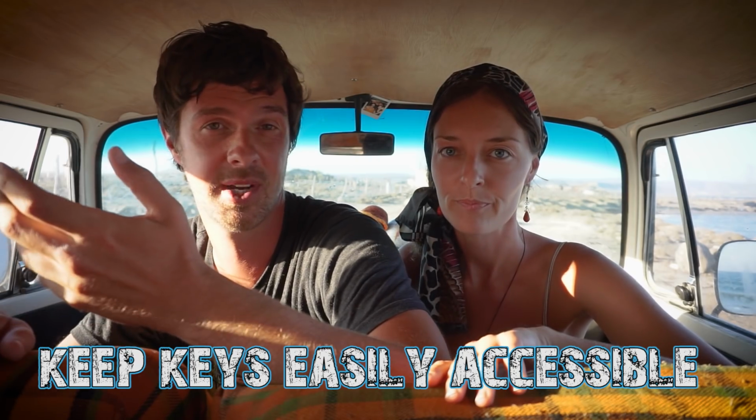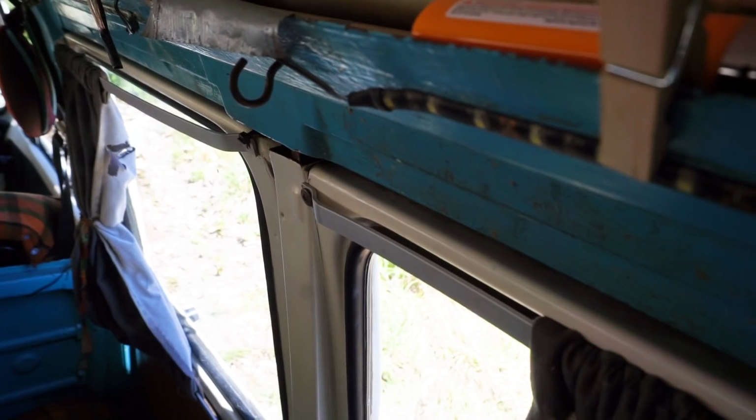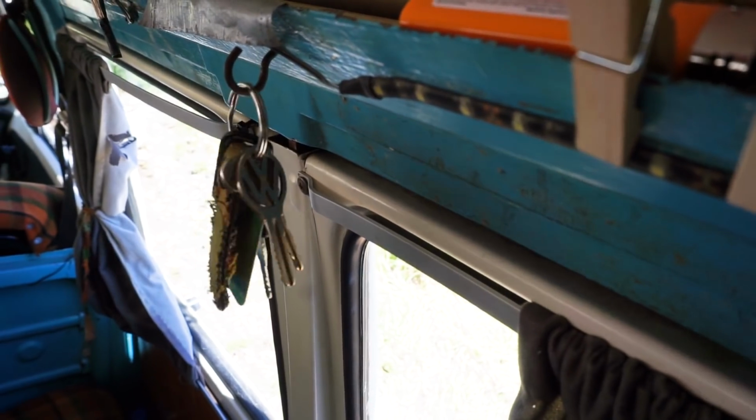You want one place where your keys should be at all times. The ignition works fine, or a hook somewhere near the other door if that's where you want to keep them. But just know where your keys are. Always have them in the same spot, so your reaction is just to grab, get in and go.